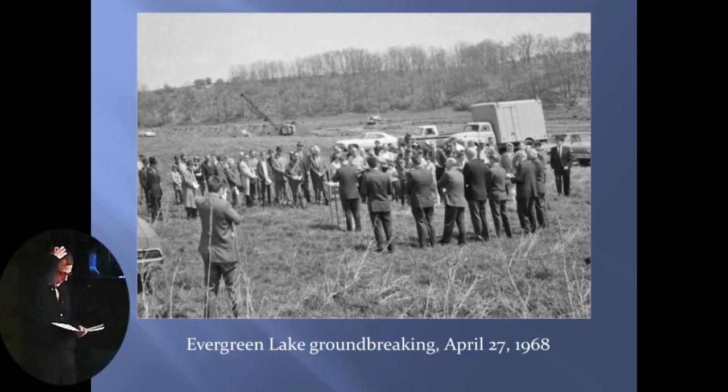Groundbreaking, we see a photograph here, April 27, 1968. On that date, Bloomington Mayor Robert McGraw announced the lake's name. Prior to that, it had been known as 6 Mile Lake because of the impoundment of 6 Mile Creek. But he announced the name after a naming contest as Evergreen. Bloomington used to be nicknamed the Evergreen City. You don't really hear that much anymore. It used to be much more common. So Evergreen Lake really owes its name to a nickname for the city of Bloomington.